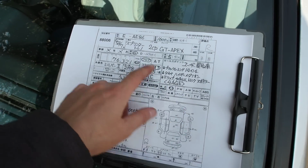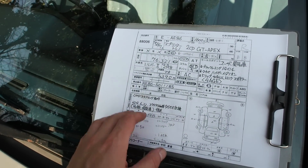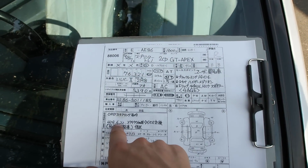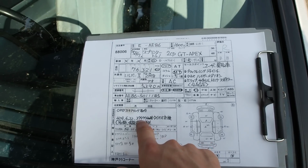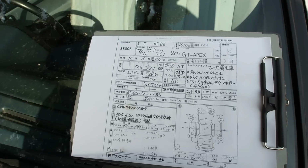Okay, 4AG engine, of course, OMP steering wheel. Unfortunately, it's not the original steering wheel. I love the original steering wheels in these cars, but they're near impossible to find these days. 2012, June 22nd at 37,977. The timing belt was replaced. Owner's manual, warranty papers come with the car.